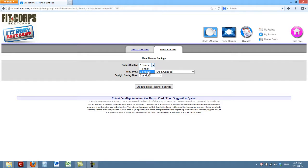It could be a handful of almonds or something. Celery sticks with almond butter. So let's get that on 3 snacks, and that just means something between breakfast. Well, because our fitness program's early, that could be a snack.